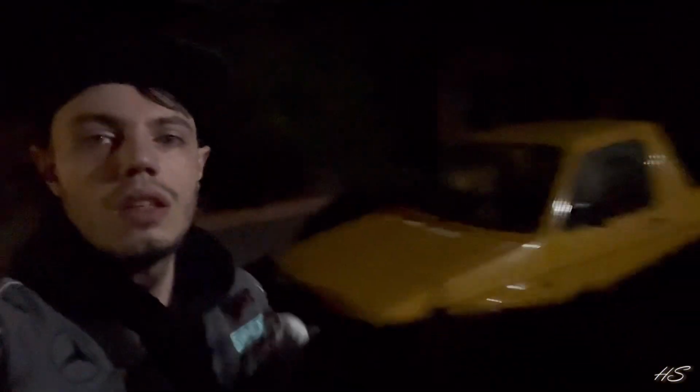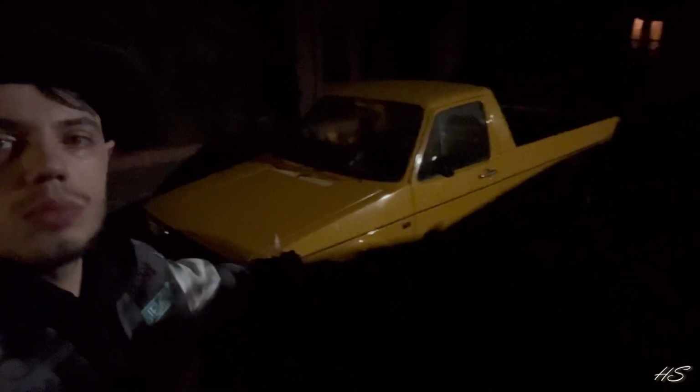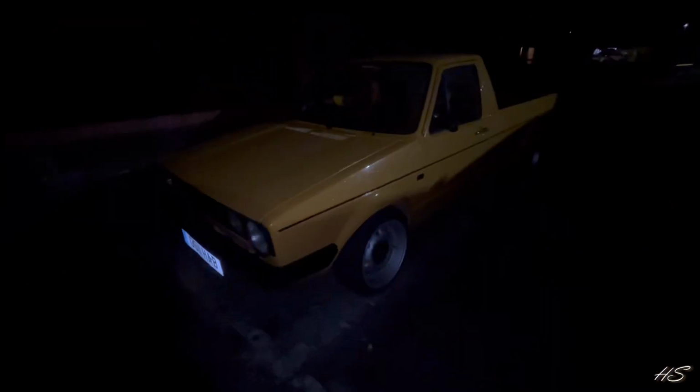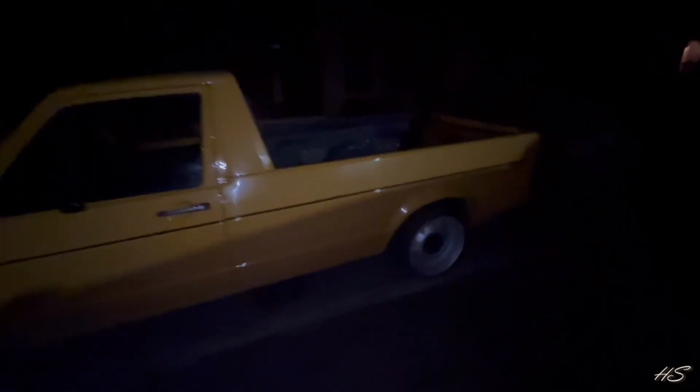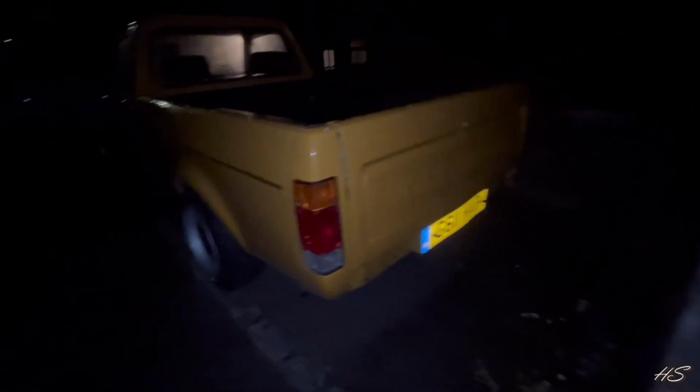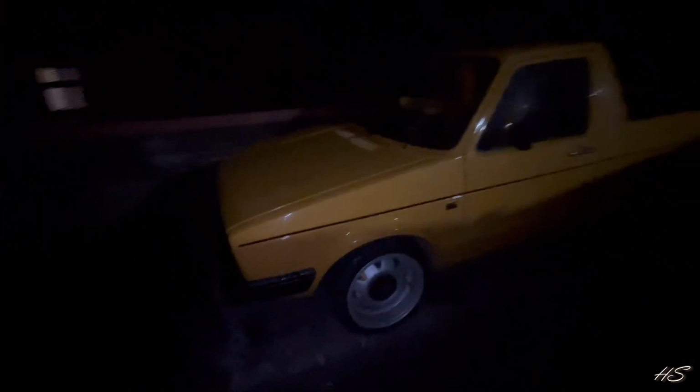All right, so you join me walking home after work, and I have this pretty cool local machine that I think you may have seen on the gram. So this is a local car to where I live, a Mark 1 Volkswagen Caddy. This thing is sick. Just took some pictures in it and took some clips to create a cool reel. But as I was done with that and went to walk home, I spot something that definitely isn't here all the time.